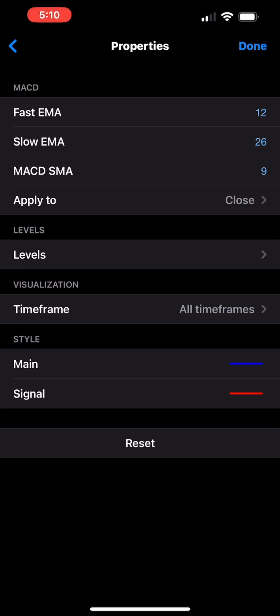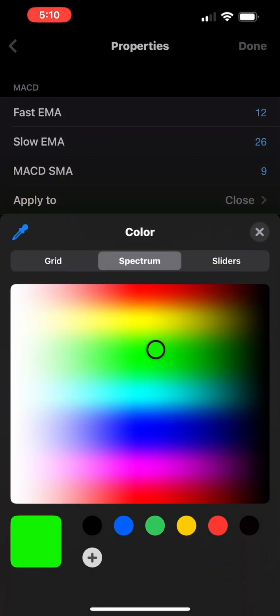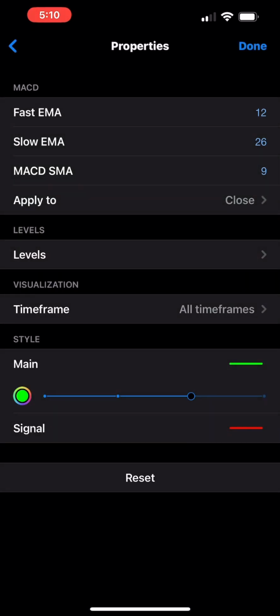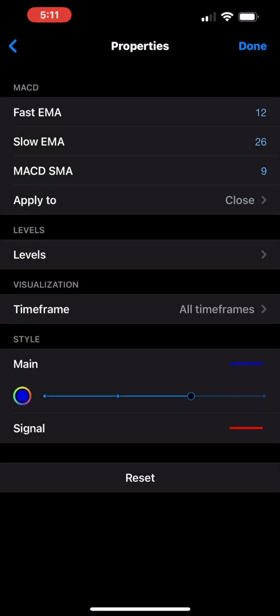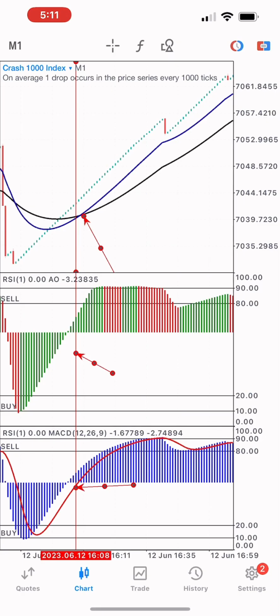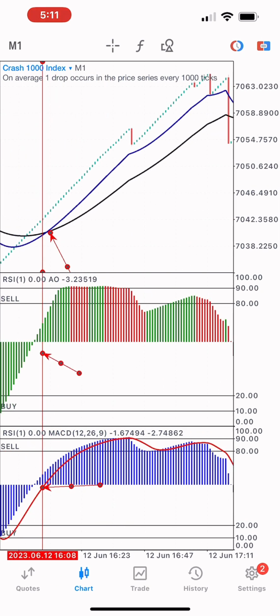I would have loved to change it though, but I think I will love everything to remain the way it is, guys. Should I change it? No. I think I should just leave it the way it is, because it gives us a little bit of clarity. There's a difference between the main indicator 1 and the main indicator 2, so we don't actually confuse ourselves. All right, so you just leave it the way it is. And then when you're done, you have this wonderful strategy, guys, this wonderful setup.